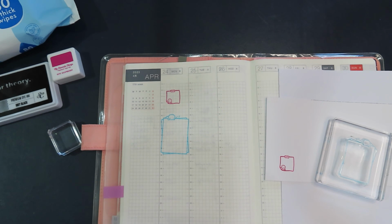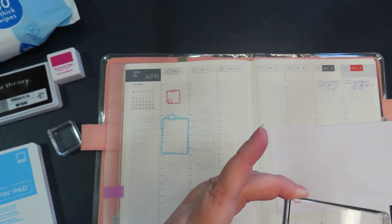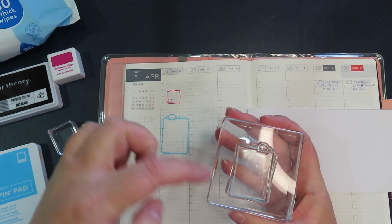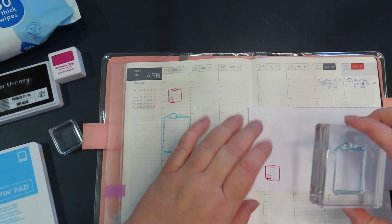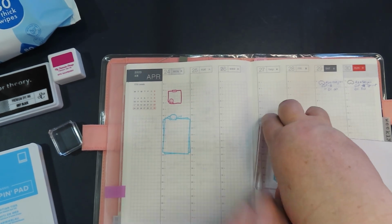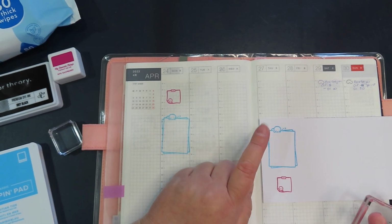The other thing I am seeing, again, and this is because I have stamped for a long time, I do not need this piece of paper now, is I am not getting a lot of mess and ink on the stamp pad, on the acrylic block around the stamp. Oh, I hadn't noticed that.